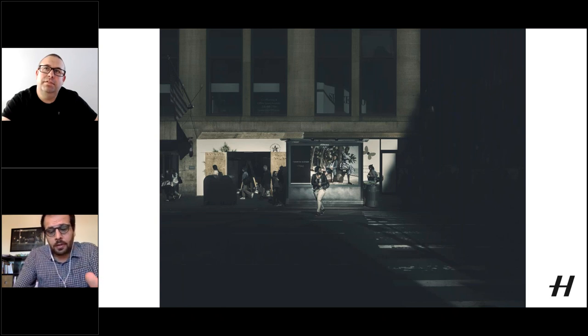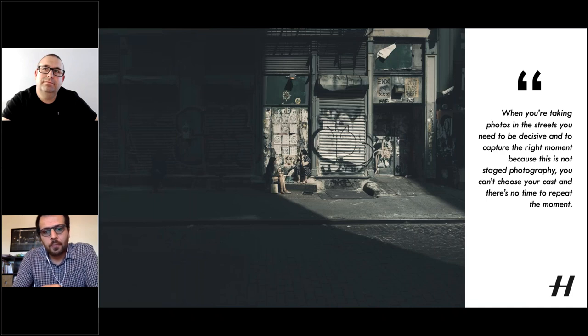It was very important for me to know the spots. So I started scouting, calculating the light, even calculating the steps of the people, because Hasselblad does not allow you to go for a motor drive, continuous drive, like 10 frames per second, 8 frames per second. And I wanted to capture the people in the best forms. So I started calculating the steps. And because there was no cast, I had to be very patient.